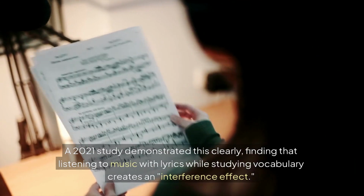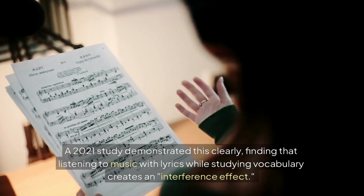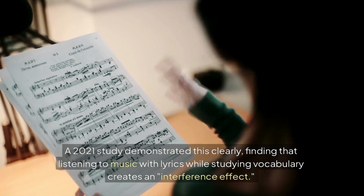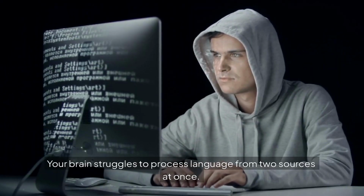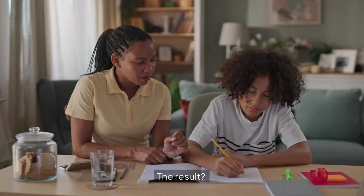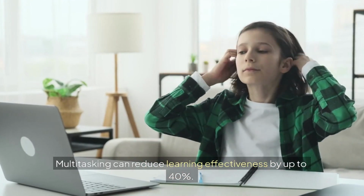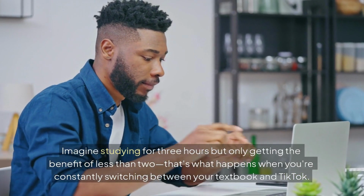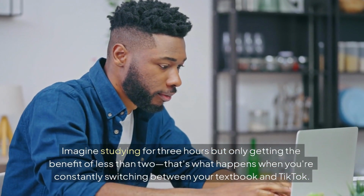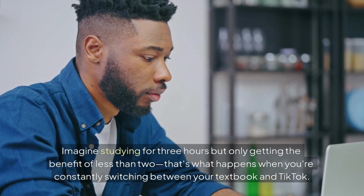A 2021 study demonstrated this clearly, finding that listening to music with lyrics while studying vocabulary creates an interference effect. Your brain struggles to process language from two sources at once. The result? Multitasking can reduce learning effectiveness by up to 40%. Imagine studying for 3 hours, but only getting the benefit of less than 2. That's what happens when you're constantly switching between your textbook and TikTok.